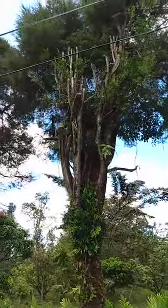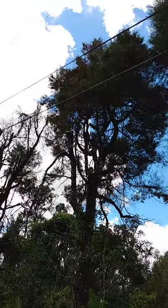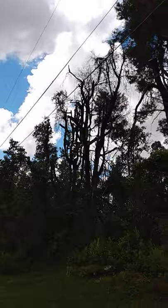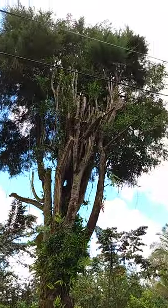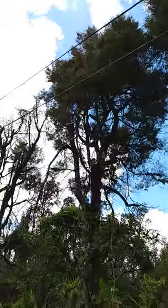I don't know what kind of trees they are. It's something kind of cypressy. They smell really good. They smell piney. See, as you can see, some really quite big branches got cut.